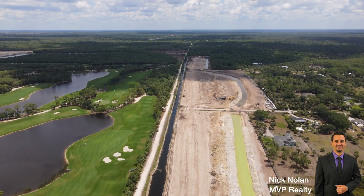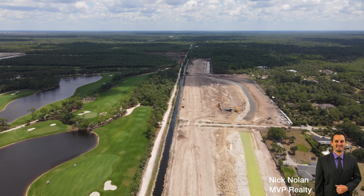On your left, we are passing by Old Florida Golf Course.